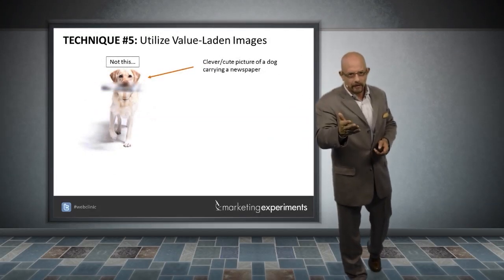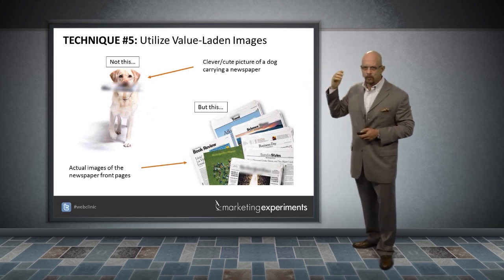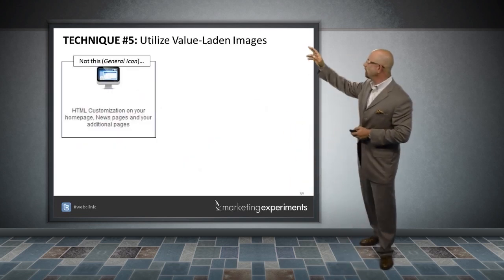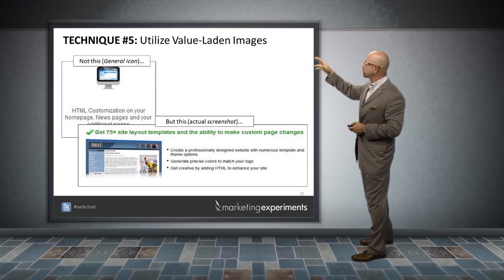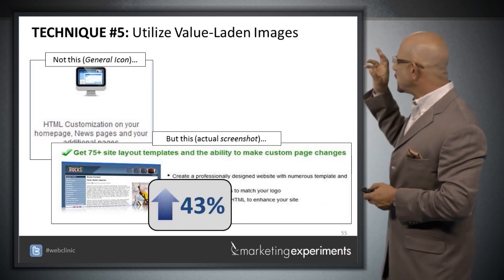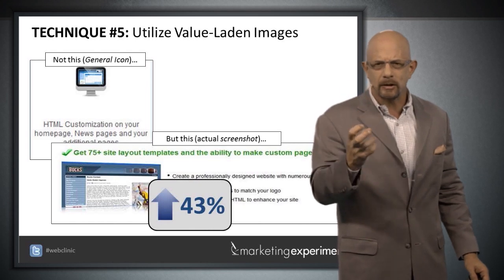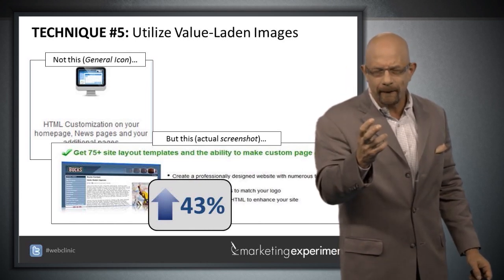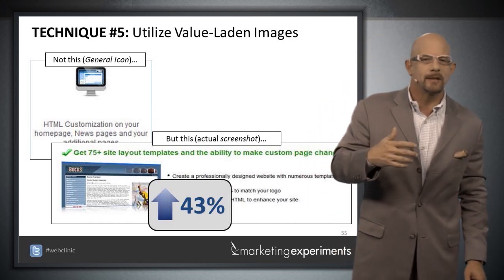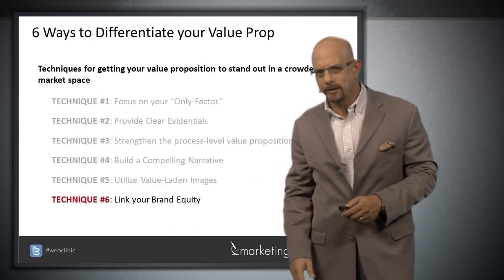Not this, but this. The second image really communicates the nature of the offer. Not this, see the icon, but this. And the difference, 43%. Once again, in each of these cases, the images are doing the hard work of communicating the value proposition. You need a package of images that support the essence of your value proposition. It's not enough if they're sexy. It's not enough if you find them attractive. It's not enough if you think they set a nice tone. Make your images work. Brings me to number 6.